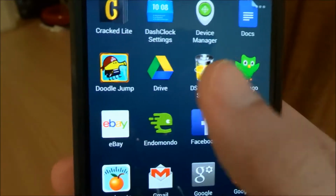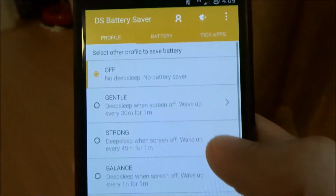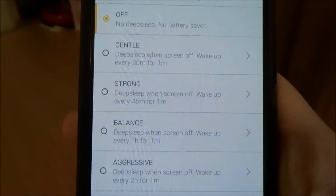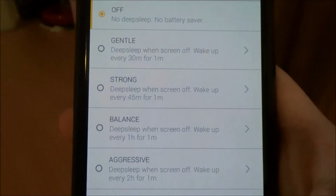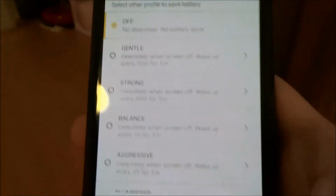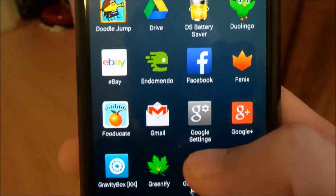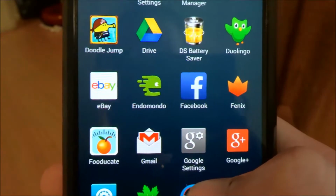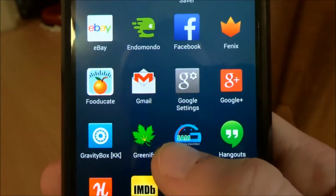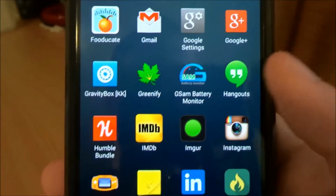DS Battery Saver is another Xposed module. What it does is you can set it so that when your screen goes off, you basically put your phone into airplane mode minus your cell signal, and then it turns off airplane mode for 1 minute every 30 minutes just so you get some notifications. Saves a lot of battery life, especially when I was out in Belfast for 12 hours the other day, and this saved my phone from dying halfway through that.